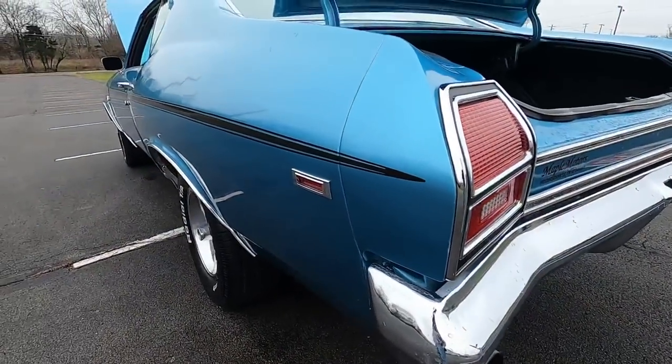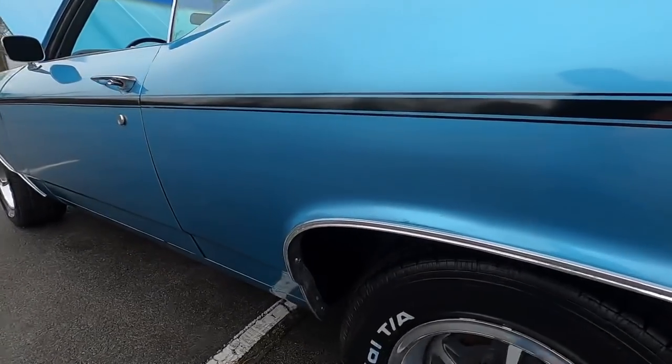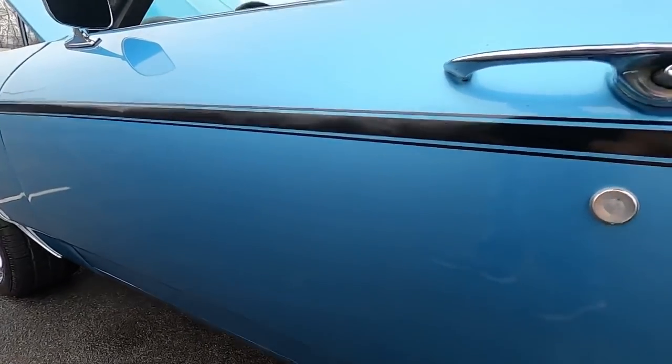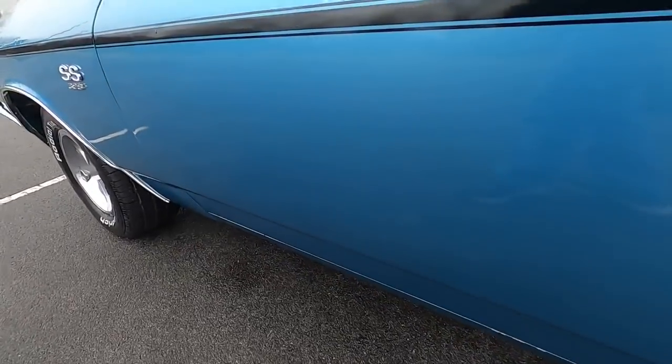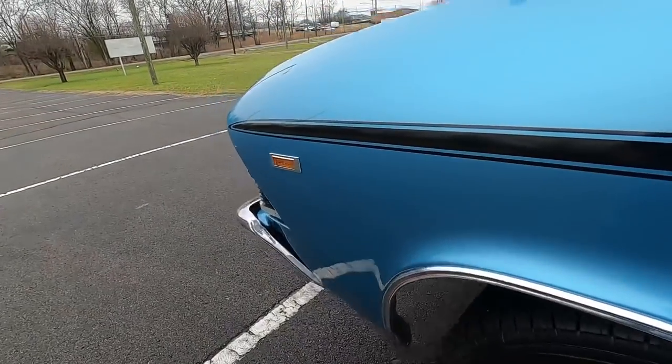Coming back to this midsection. Stripe looks good. Edge of the door is nice and clean. You do got some pitting on your door handle. Not too bad.